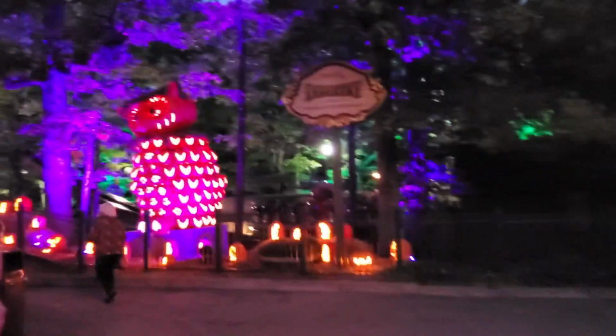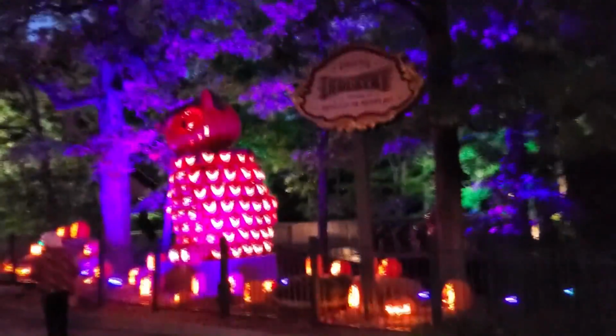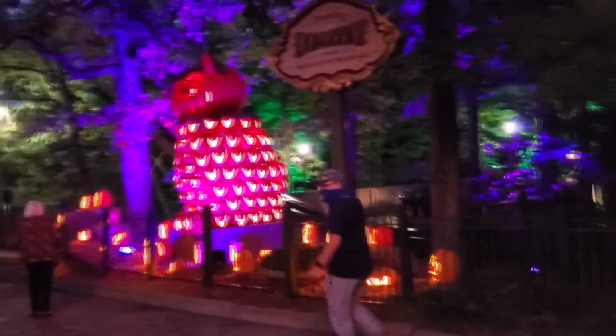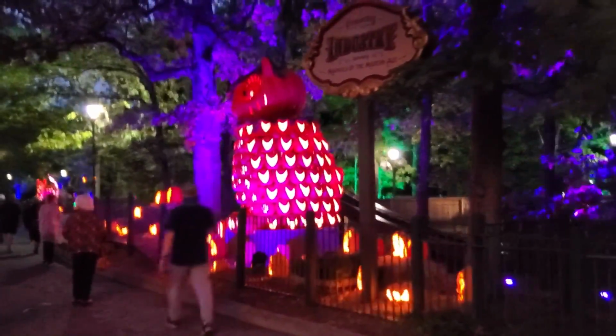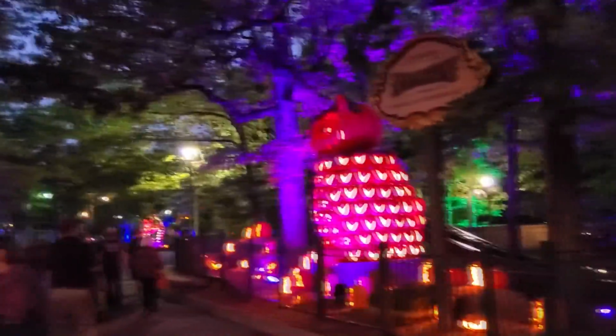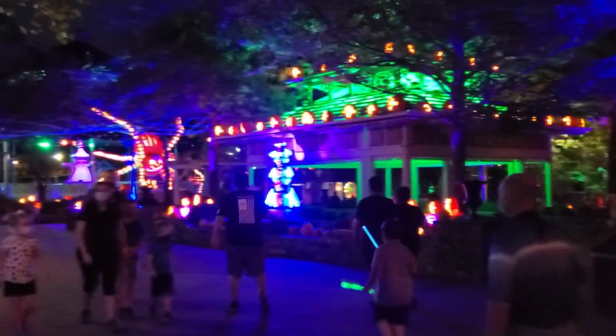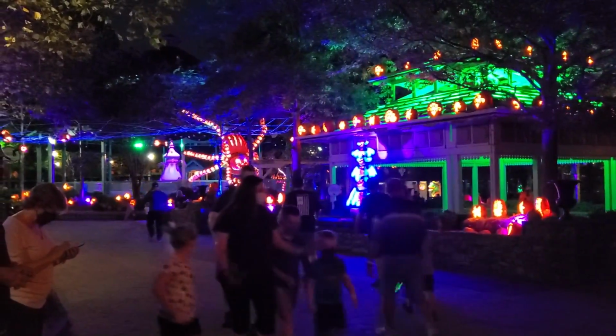I do really like how they've lit everything up, all the woods. If you saw my video of California Adventure's Halloween Party last year, they've taken a lot of the same ideas that they did in the Haunted Woods there. So all the green and the purples and everything, it's really pretty. Give you another little look at the way they've got Grand Expo lit up. It's just really pretty in here.